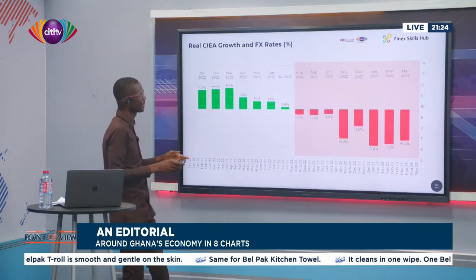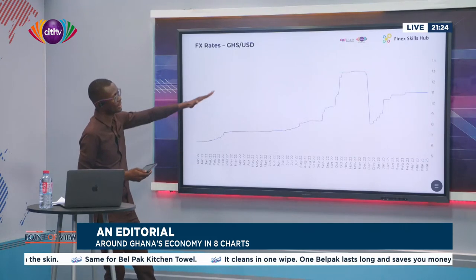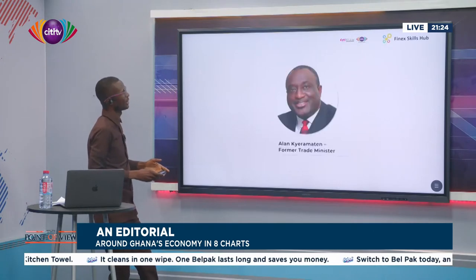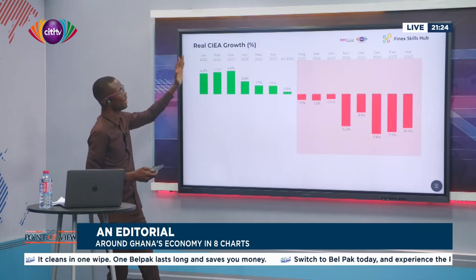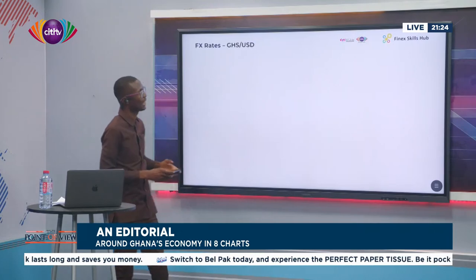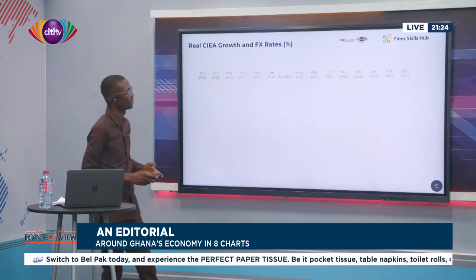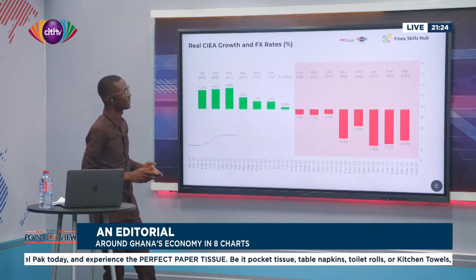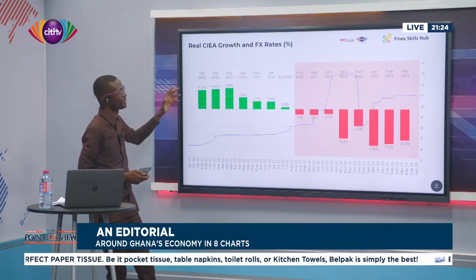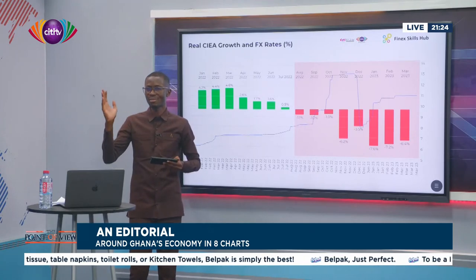Let's take you back a bit to just make the point again. So this is what we are saying. We are saying that this is how your cedi has been faring against the dollar since January, okay? And we're also saying that this is how your economic activity has been behaving since January. And we are saying when we put the two together, they are closely related. This is the story for the first part of the show. And this one is worth 1,000 news stories. Mind you, tonight's show is trying to make more sense of the Bank of Ghana's data.